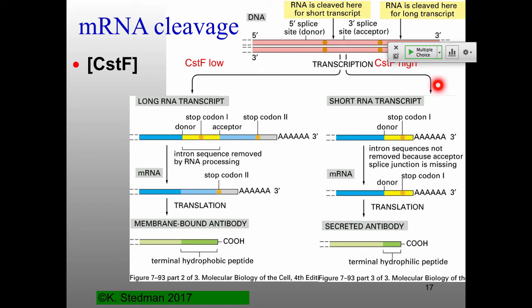Here, if you cut early, because we've got CstF high, it turns out that cut site is right in the middle of an intron. If it's right in the middle of an intron, you can't splice this out anymore. And if you don't splice it out, you end up with a short protein with its stop codon right in the middle. If, however, it takes a while before you cut and poly A tail, you can make this particular intron that gets cut out, and so now you have an alternative end species.